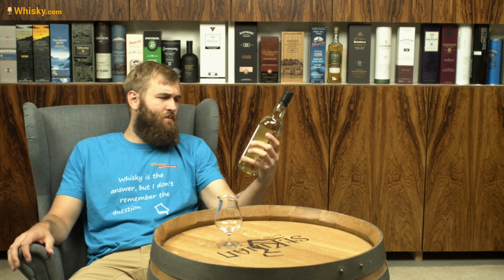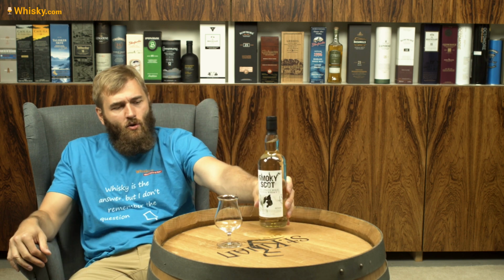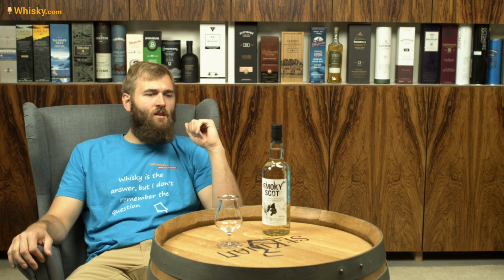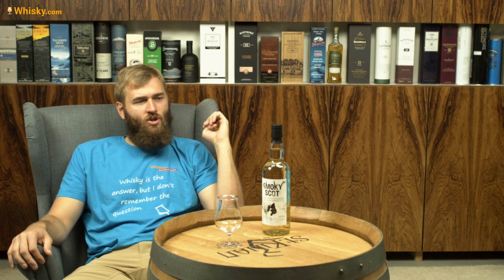Does it carry an age statement? It doesn't carry an age statement, but we do know the age. It's a 5-year-old from the Caol Ila distillery under the brand of Smoky Scot. It's 46% ABV, without coloring, without chill filtering.